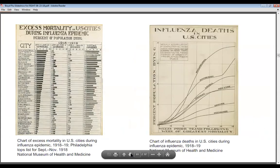We also have data. We have lots of statistics. It was a very statistic-happy kind of time where government authorities, medical authorities really wanted to try to understand diseases, try to understand what was happening in human populations. So they gathered a lot of statistics. And Philadelphia inevitably made it to the top of the charts in many of these statistics for the pandemic.